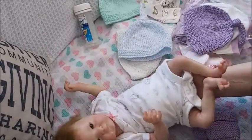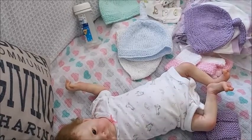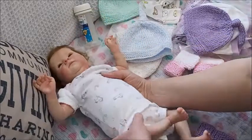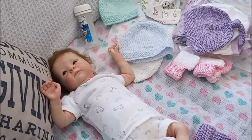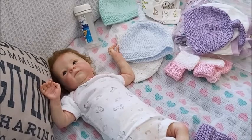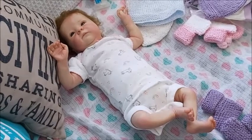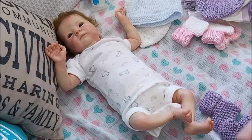Put her down here. Let's make sure she's in the frame. No, she wasn't. Sorry about that. Now let's see. What if we move her like that? Okay, I'm going to try and move you without dropping you. See if that will work, hopefully.